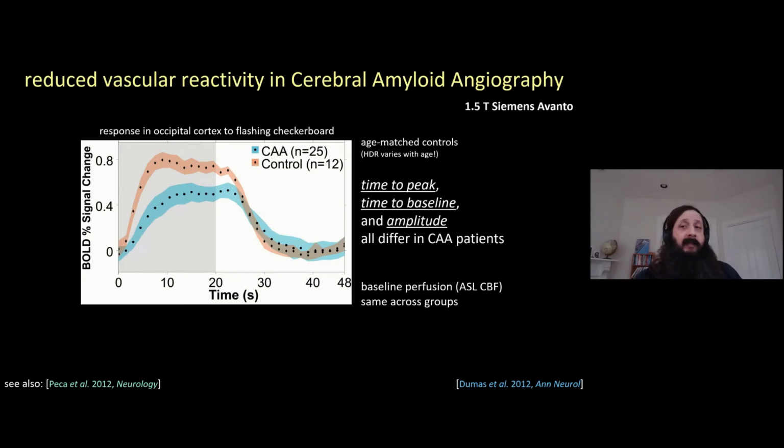My first involvement in this effort was over a decade ago when we applied BOLD fMRI to investigate reduced vascular reactivity in cerebral amyloid angiopathy. Cerebral amyloid angiopathy, or CAA, is a disease that co-occurs with Alzheimer's disease, in which the same amyloid plaques known in AD accumulate in the parenchymal blood vessel walls and hinder smooth muscle cells, causing impaired reactivity and some neurovascular uncoupling.